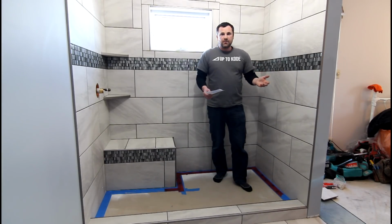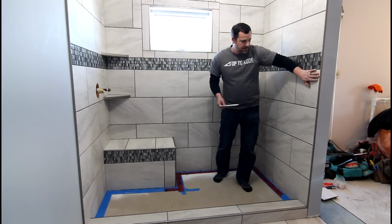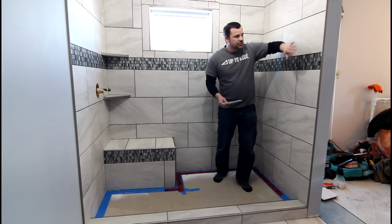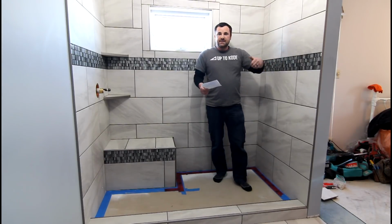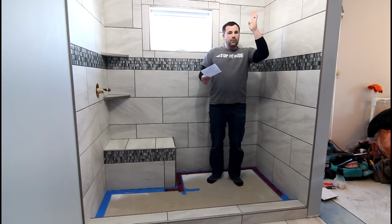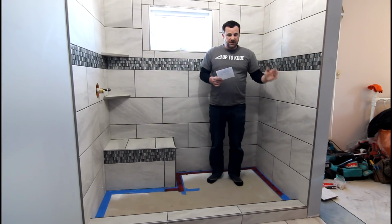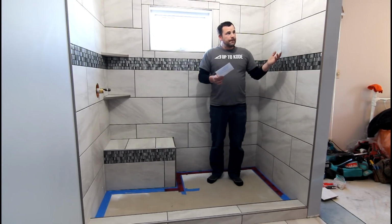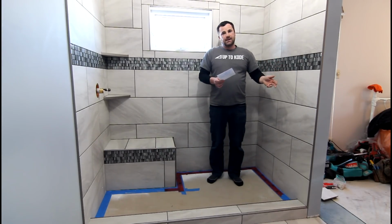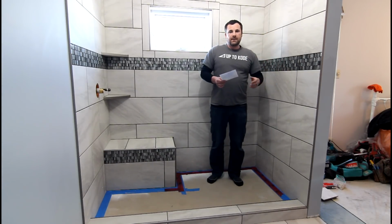With having everything straight, and you notice how flush the mosaic is with the tile, and how straight everything is, then it's easier for your glass guy. He's not trying to cut weird angles and things that are out of level. It's a lot easier if everything's just straight, square, and flush, right? And back to the gasket idea again, if it's all consistent, it fits better, your gaskets work better, less leaking.